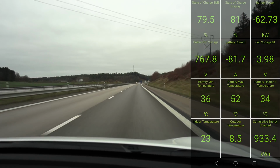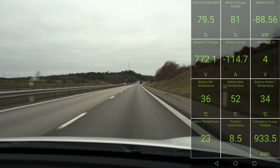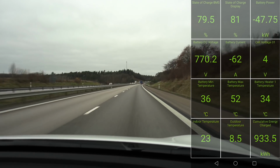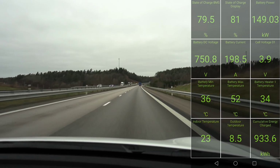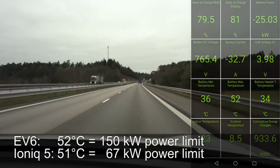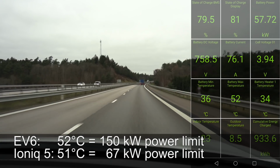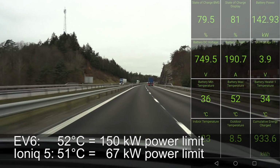We have power gate or reduced power because of high temperature, but I think we have more power than the Ioniq 5. Look. Oh, 150 kilowatt. Wait, that is more than the Ioniq 5. I think Ioniq 5 would be way below 100 kilowatt, right? I don't remember. Huh, interesting.